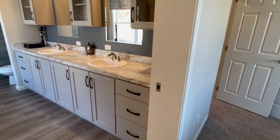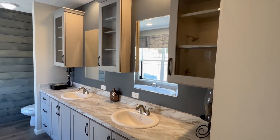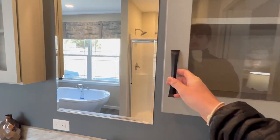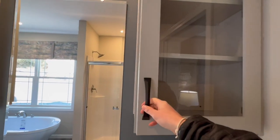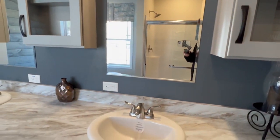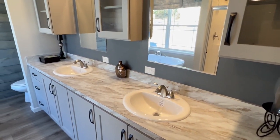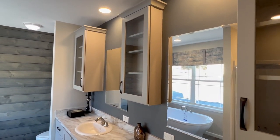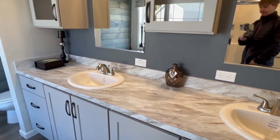Now it's time to look at this main bath. Golly, I really like these cabinet doors right here with the glass in them. Looks great. Double sinks in here.